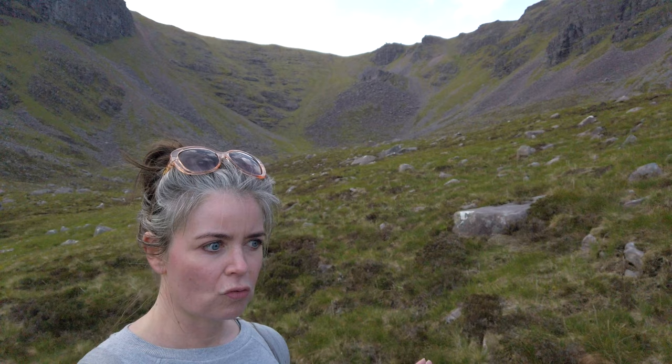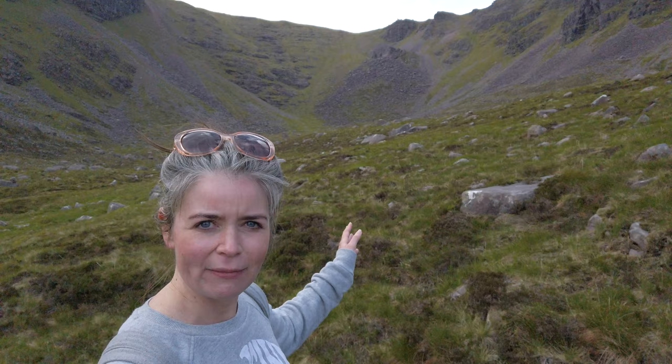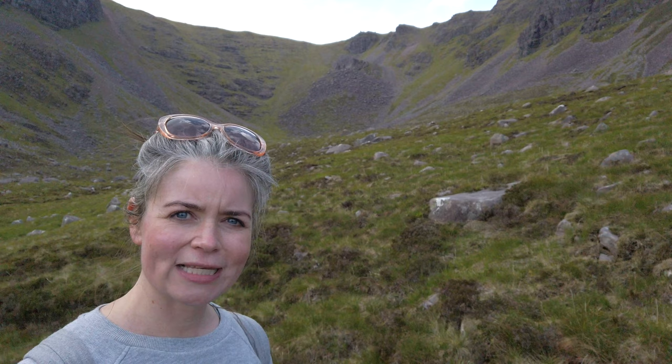We're fast approaching what I perceive is going to be the most challenging part of today's hike, which is climbing up the mountain in front of me. It's pretty steep. We've read some things online and we're going to go to the left. As you can see behind me, there's kind of two options. On the right, you've got quite a lot of boulders and rocks, so we're going to go to the left of where those are and scale up the mountain.